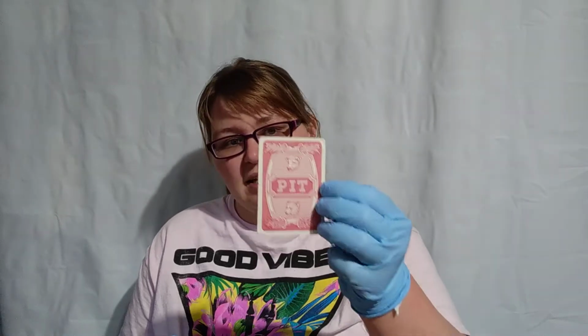This is a game called Pit. It looked older. It was 50 cents. I don't know if it's all there. It had really interesting cards, so I grabbed it. We'll see if they're all there. If not, I might just use them for business cards because they're interesting looking.